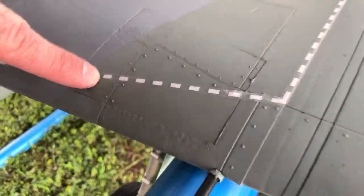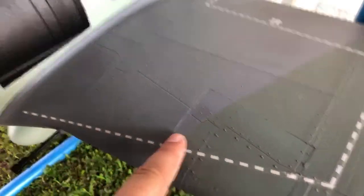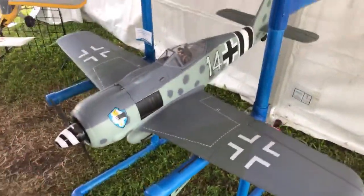It goes all the way through from the bottom side to the top. But you really can't see it unless you get down on it. It almost looks like a panel right here, but the way they painted it, you really can't see it. Yeah, so we learned that lesson from the Mustang to put that plastic all the way through to the top skin so it doesn't stress it.